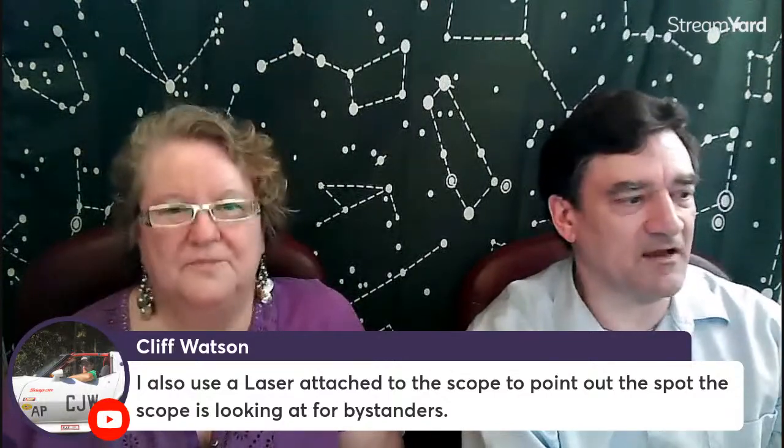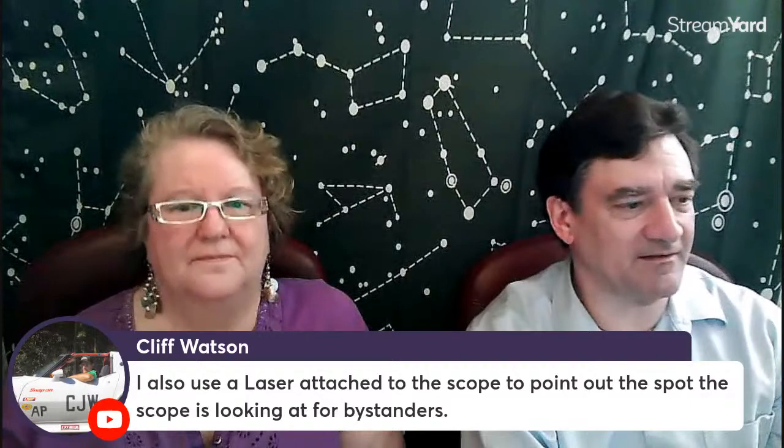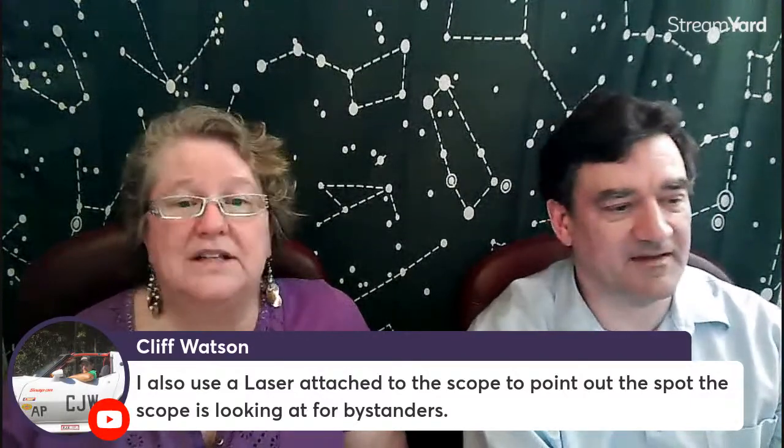And Cliff, I also use a laser attached to the scope to point out the spot the scope is looking at for bystanders.